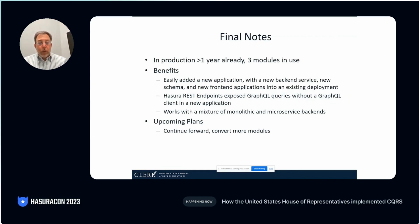We have a mixture of both. We haven't really finalized whether or not we're going to lean heavily on the monolithic direction or if we're going to spread our application down into microservices. And we're finding that using Hasura as an integration point means we don't have to think about that until we need to solve that problem.